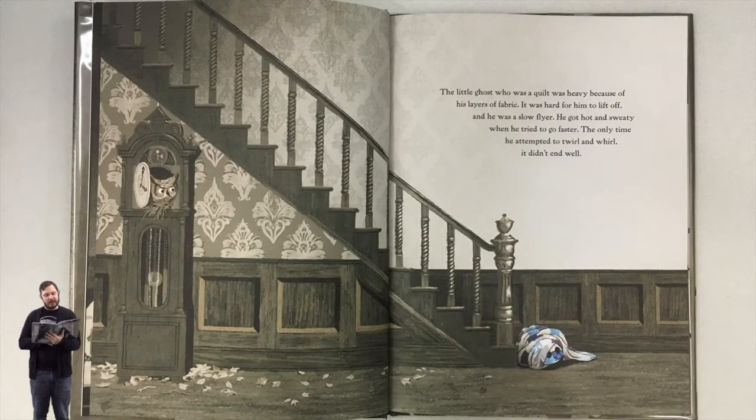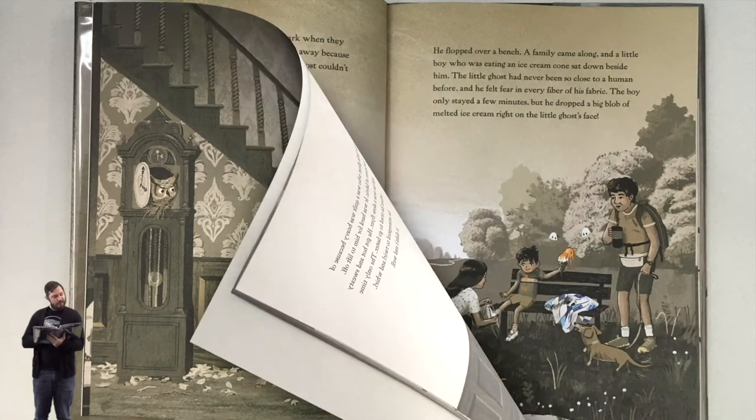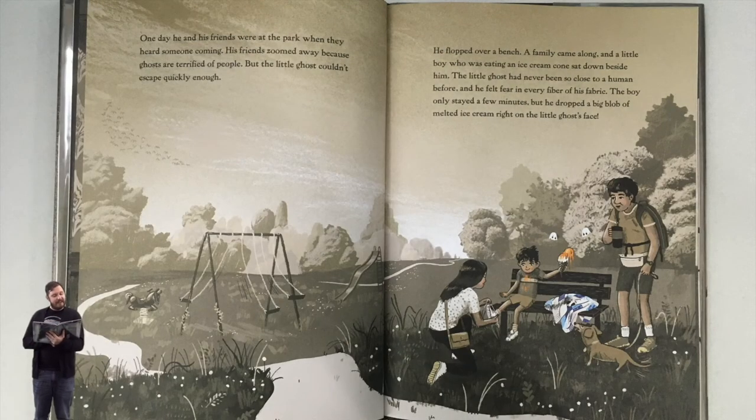The little ghost who was a quilt was heavy because of his layers of fabric. It was hard for him to lift off, and he was a slow flyer. He got hot and sweaty when he tried to go faster. The only time he attempted to twirl and whirl, it didn't end well. One day, he and his friends were at the park when they heard someone coming. His friends zoomed away because ghosts are terrified of people, but the little ghost couldn't escape quickly enough.